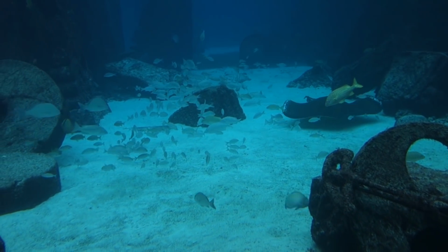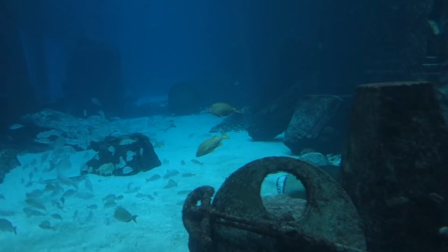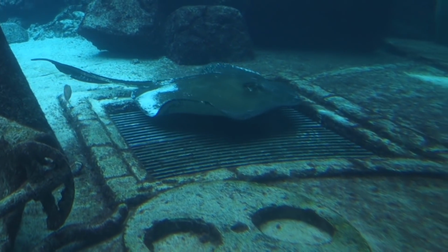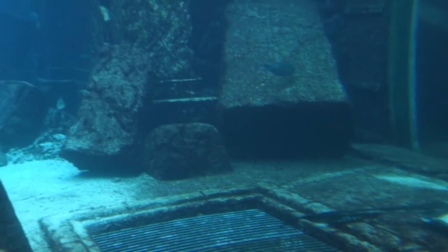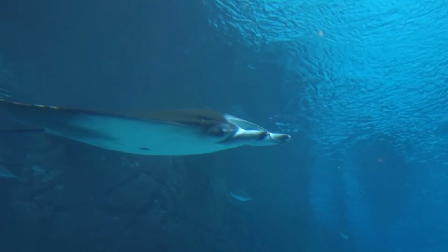Not as big as the manta ray we saw. Big stingray. That's a big one. Where's he going? Let's see. He's coming this way. Oh, he's big. Bigger than the manta. Oh, look up here. Here's the manta ray. That's the biggest manta ray we've ever seen.